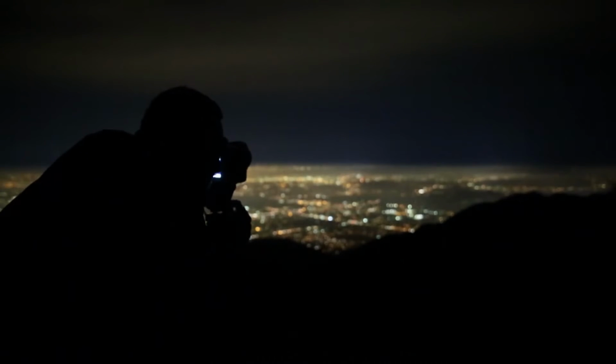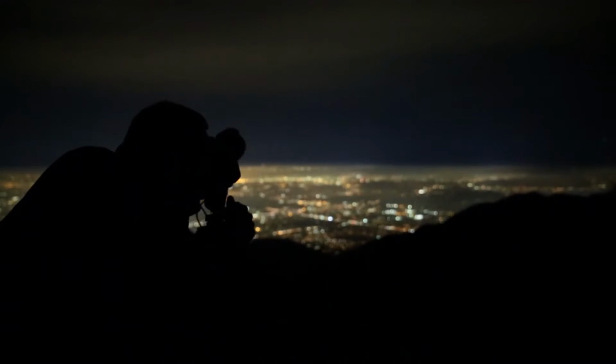I think space sort of ignites our curiosity as humans. And I've always been fascinated and had a passion for space as a kid, camping out in the backyard in my tent with my telescope set up. I think science and art can definitely mix.